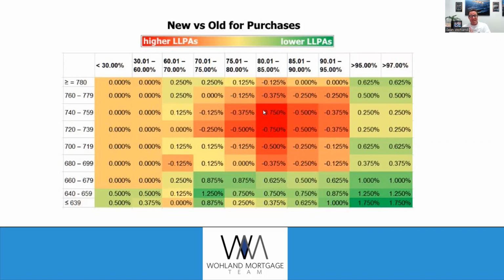But yeah, if you were to take a rate from a month ago and a rate of what's going to happen now, and without seeing any other changes in the market, rates are going to be about 3/8 to a half higher for that borrower. So let's go over some of the basics here.